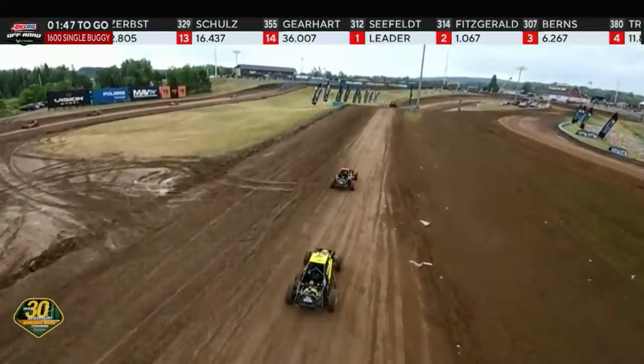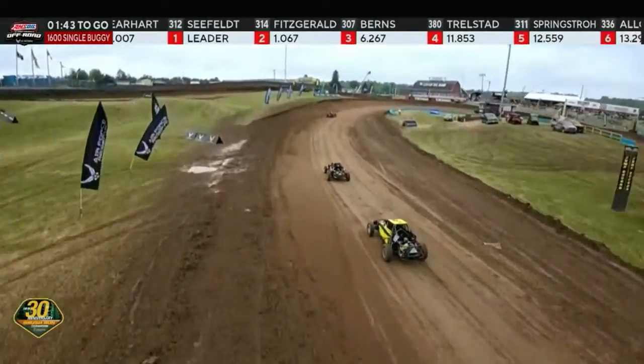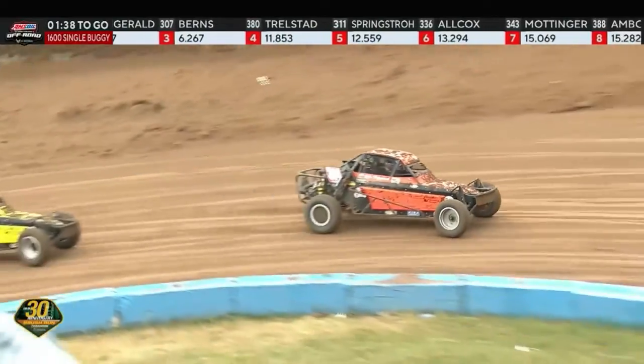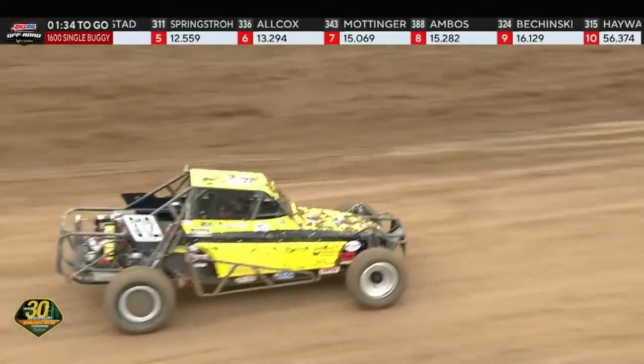Man, what a tough way to lose the lead if you're Mike Seafelt, yesterday's winner. He's reeling him back in, Shane. Yeah, he's definitely got the speed. He'll dial it up, try to put the pressure back on Fitzgerald. There's more lap cars coming up too, so maybe an opportunity for Seafelt to pay it back here.